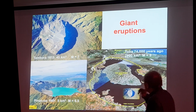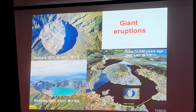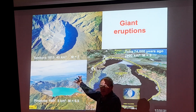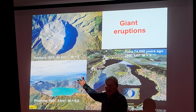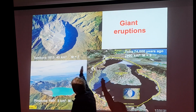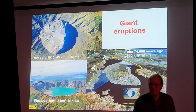Up on the left is the biggest historic eruption, called Tambora in Indonesia in 1815, and that's about the biggest eruption of the last 1,000 years, and it erupted 45 cubic kilometers of material, and it formed a deep crater about 6 kilometers in diameter.